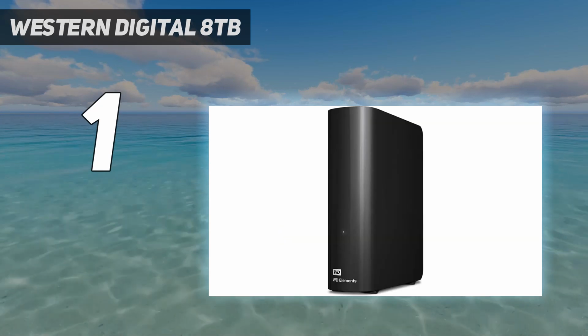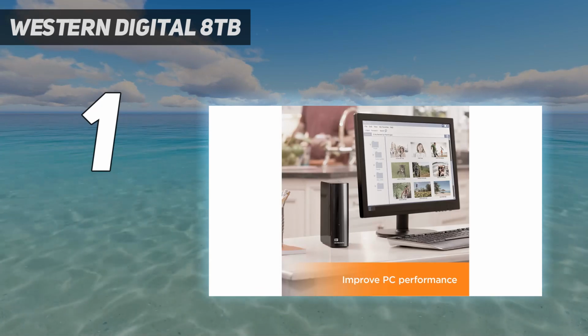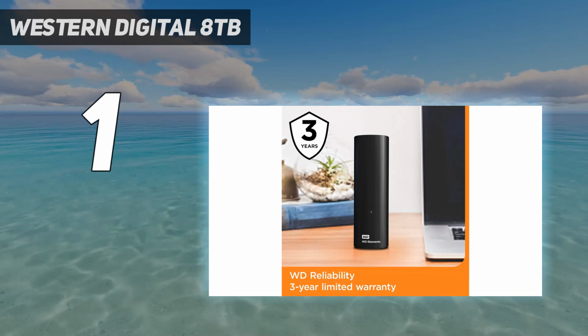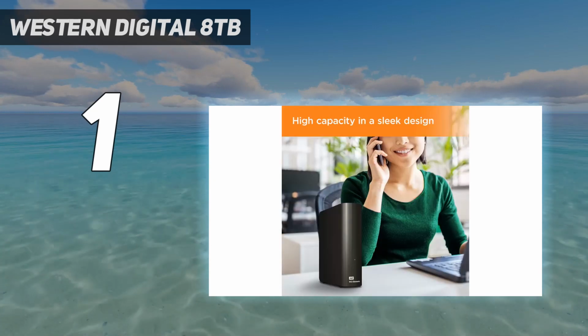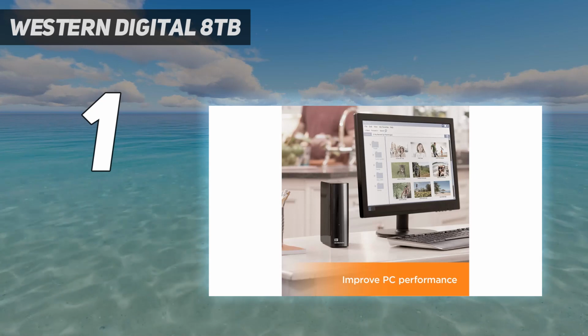These drives use USB-C with support for USB 3, and I've had no problem using them with Windows, Mac OS, and Linux. Storage options go all the way up to 20 terabytes. Just check the prices. Sometimes you can get a 10 or even 12 terabyte drive for not much more than the 8 terabyte version.